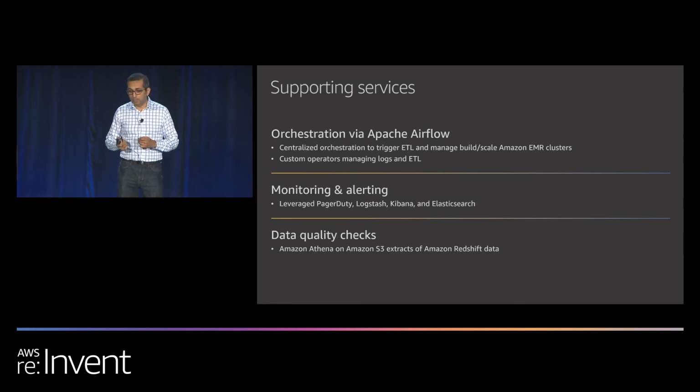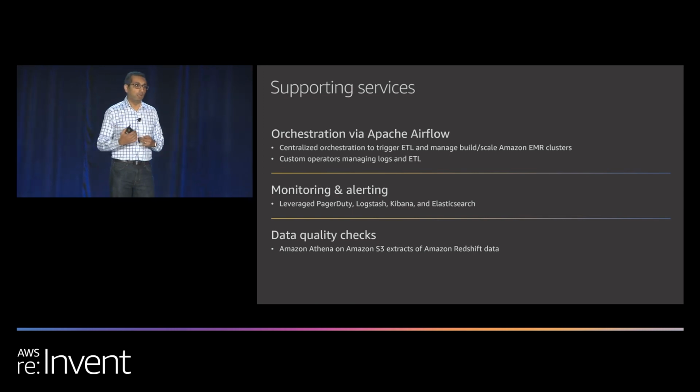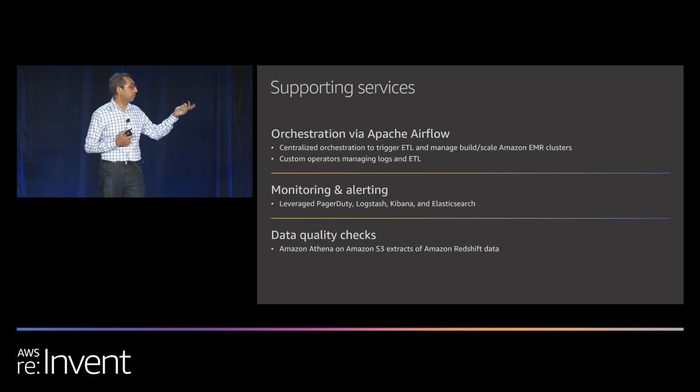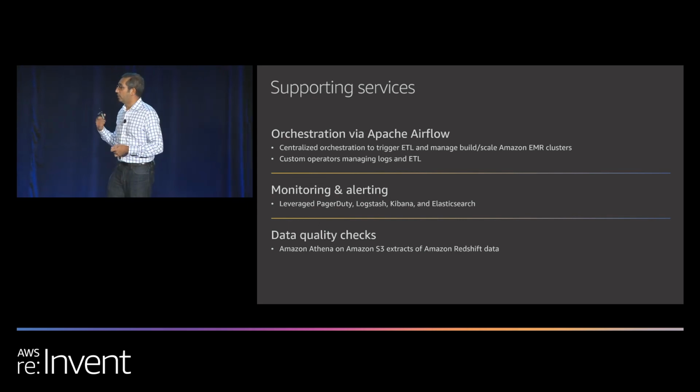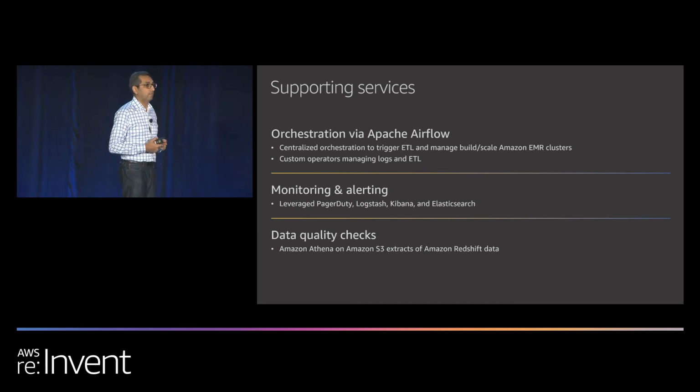Beyond that, we also had to do quite a bit of development where we take all of our logs that come out of Redshift and pipe them into our monitoring and logging services such as Logstash, Kibana, and Elasticsearch. We also integrated PagerDuty, which is very critical for alerting all of our support teams that tend to be on call essentially 24/7.